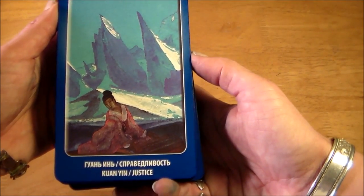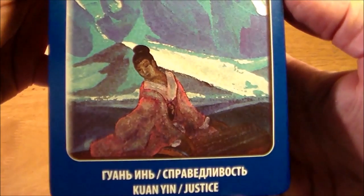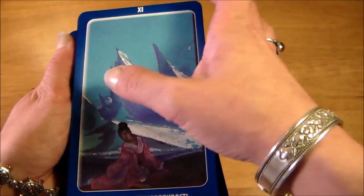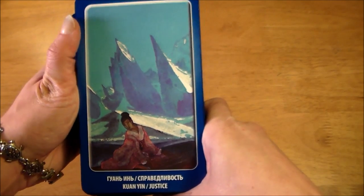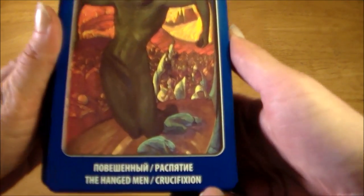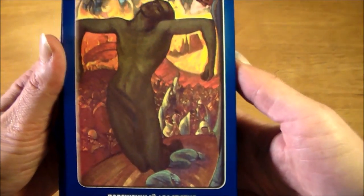Oh, check this out, this is your Justice card. Also, Kuan Yin. Isn't that beautiful? Lots and lots of his art is depicting the Himalayas. He has this ridiculously beautiful way of drawing the mountains. Oh, it's unbelievable. Here is number 12, your Hanged Man, the Hanged Man / Crucifixion.